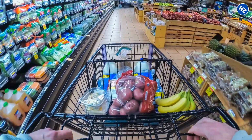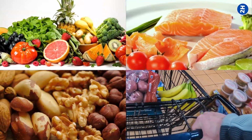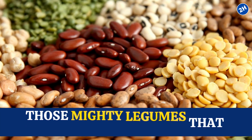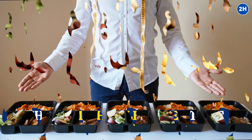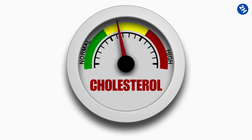So now it's the time to fill your shopping cart with colorful fruits, crunchy nuts, tasty fish like salmon, and the magic of olive oil. And don't forget those mighty legumes that pack a punch. These foods are like a dream team working together to keep your cholesterol levels in check.